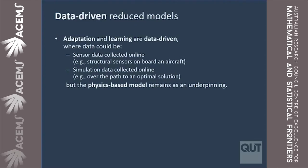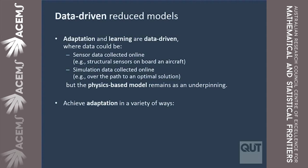And the way we do that is because we build the reduced models up front from that high-fidelity system. And remember, that high-fidelity system came from the equations governing the system: conservation of mass, momentum, energy, and so forth. How do we do the adaptation?